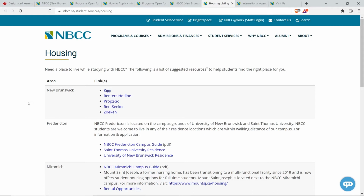So I just decided to go with the UMB residence, and I'll show you how I found that. But I think it's also here. Yeah. So I just decided to go with this one.